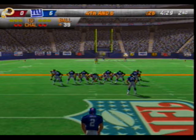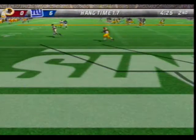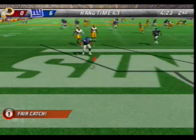Hobbs is the deep return man. And he waves for the fair catch.